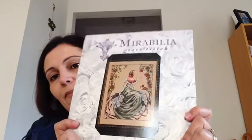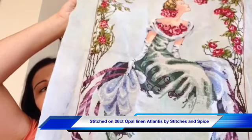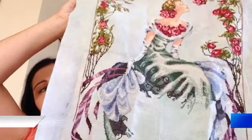So that was that one. But then that took me all of about 20 minutes, and I thought, well, I can't just waste the rest of the day. So I thought, well, my next oldest WIP is Lady of the Mist by Mirabilia. And here's where it was the last time you saw it. And I spent a whole day on this one. Sorry for showing you the back there, but here it is now.